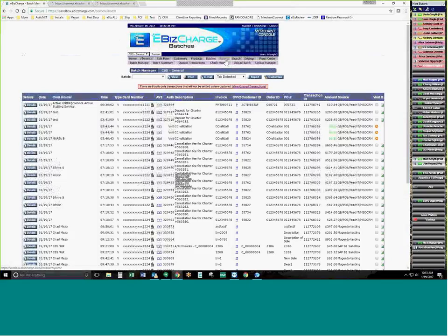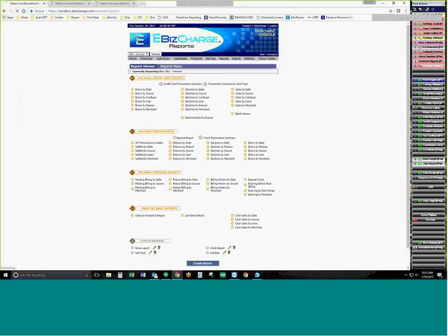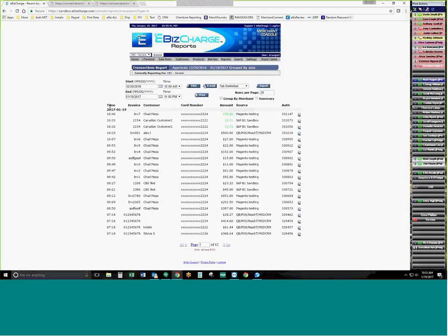Up next to batches, I'm going to go ahead and click over to the Reports tab. You're going to see Reports by Errors, Reports by Decline, and Reports by Sales. So I click on the Sales by Date report. You're going to see this date range up top. These are all the transactions that ran through, and this is our demo account. There are 42 pages of transactions. I'm going to skip to the end here.